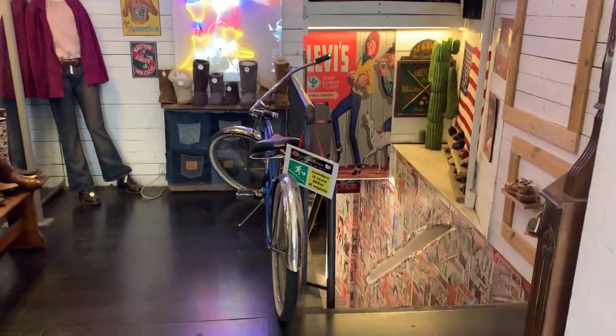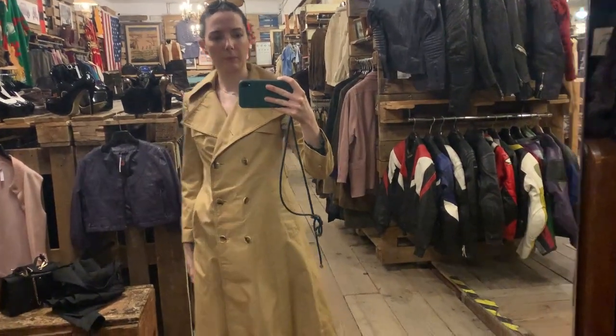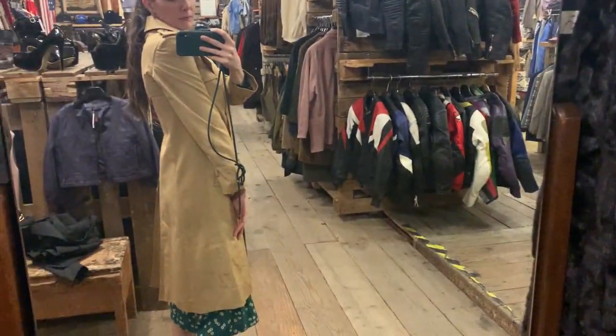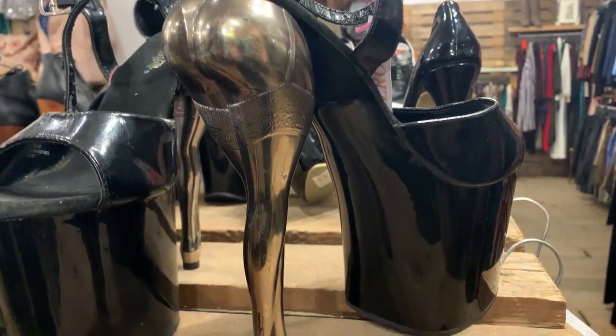And then there is this second Melrose, which is called the Vintage Alinari, which is down in a basement, and this one is slightly smaller, but you can find some very special items here as well, so it is worth a visit for sure.